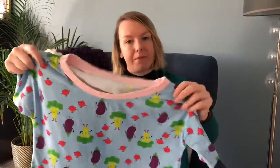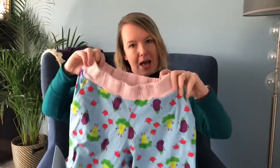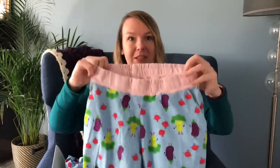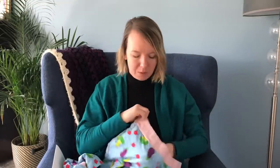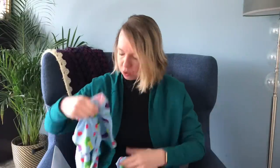A Molly top from Sew Over It and the Stella joggers from the Tilly and the Buttons Stretch book. And I love them, absolutely love them. Now, I think I had 2 meters or 1.5 meters of this, and I had to cut out all the cuffs and the neck bands from ribbing, but I actually really like that design. I think that looks really cool.